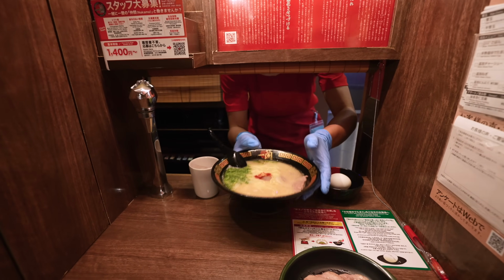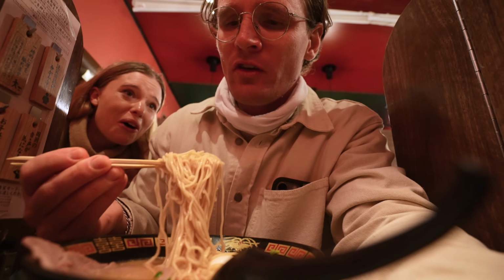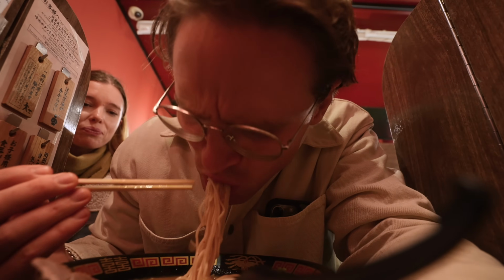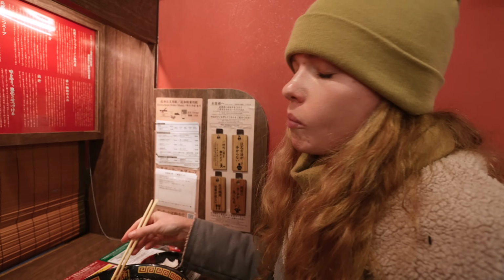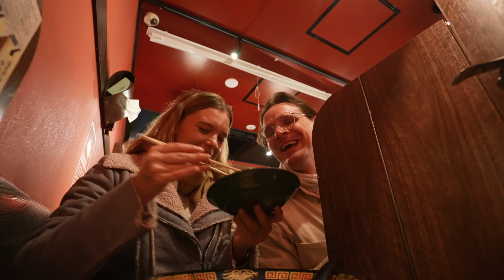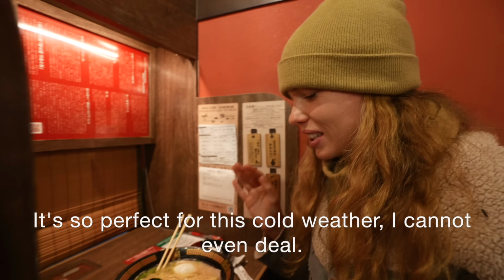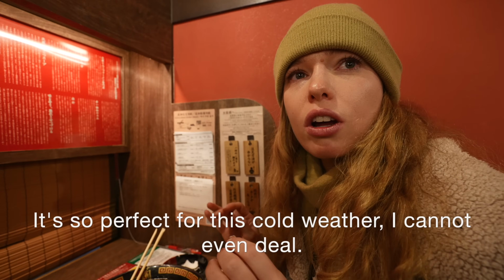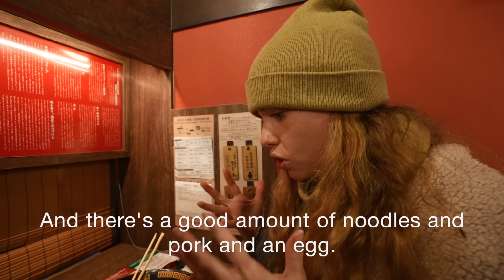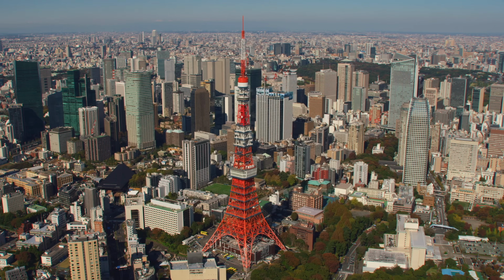Yay! It looks delicious. You even have a little boiled egg and some extra pork on the side. Arigatou gozaimasu. And considering Ichiran is such a touristy experience, this ramen was just incredible and one of the best we have ever eaten in our lives. We'll definitely be seeking Ichiran out for the rest of our trip, I can promise you that. It's so perfect for this cold weather, I cannot even deal. And there's a good amount of noodles and pork and an egg. It's definitely a good value for money. Oh my word.